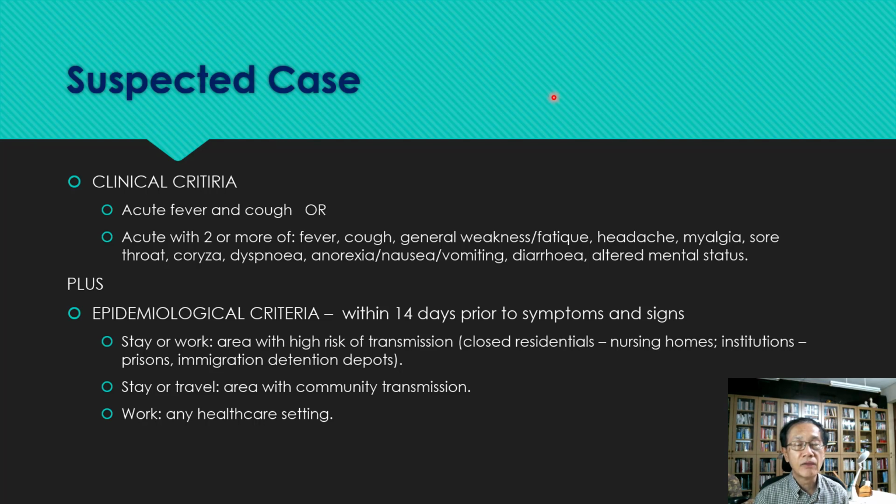A suspected case of COVID-19 needs to fulfill two criteria. One is the clinical criteria, plus an epidemiological criteria. The clinical criteria is either acute fever and cough, or acute onset of two or more of the following symptoms: fever, cough, general weakness, fatigue, headache, myalgia, sore throat, running nose, difficulty breathing, anorexia, nausea, vomiting, diarrhea, or altered mental status. The epidemiological criteria has to be within 14 days prior to the symptoms and signs.